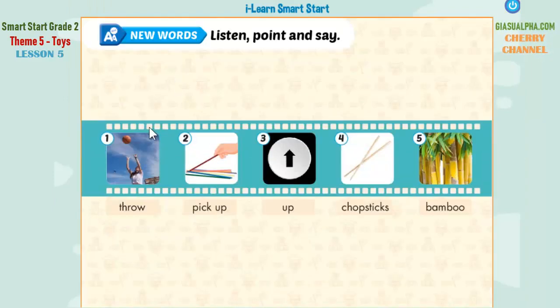New words. Listen, point, and say. 1. Throw. 2. Pick up. 3. Up. 4. Chopsticks. 5. Bamboo.